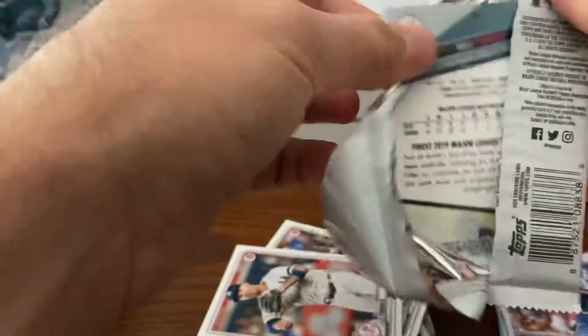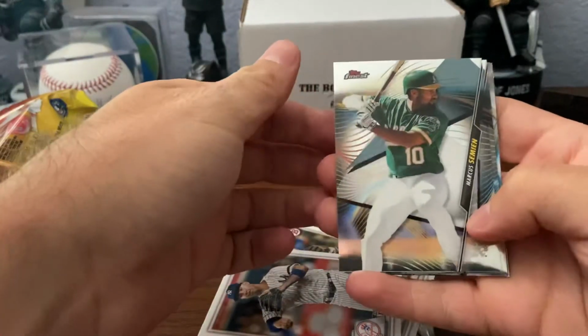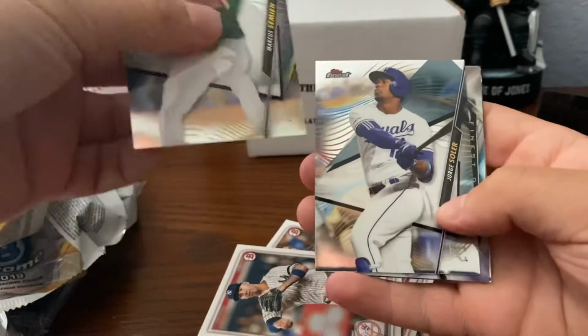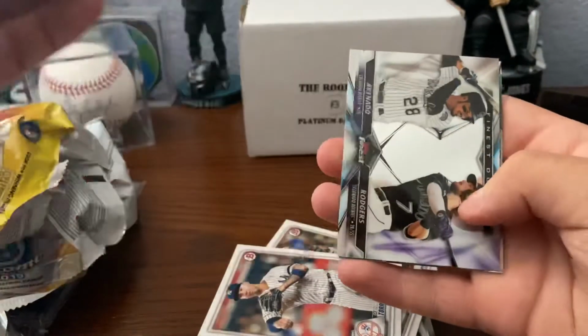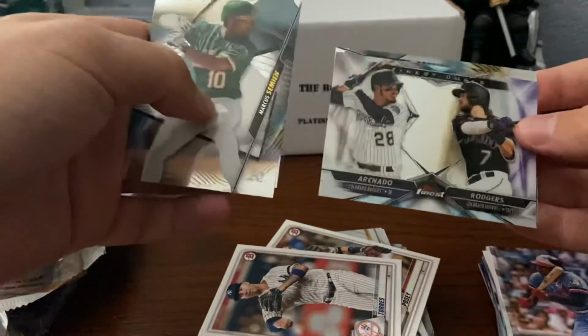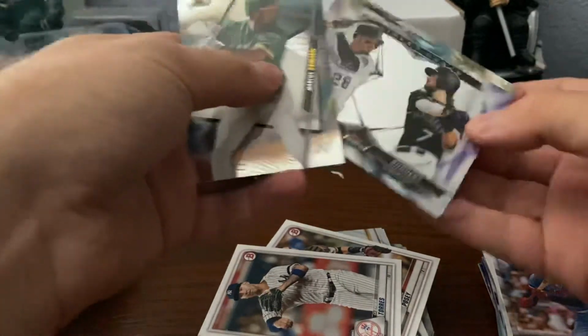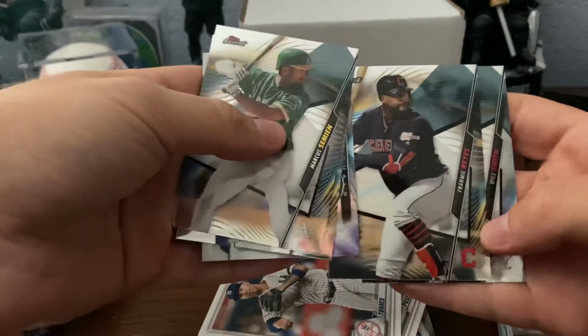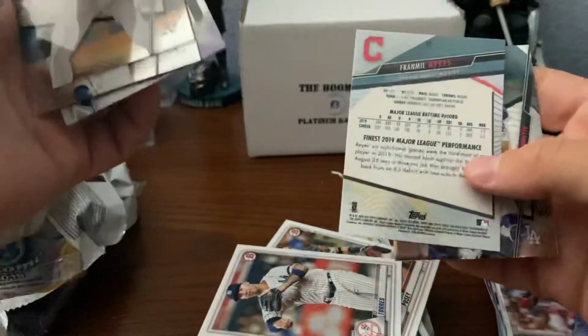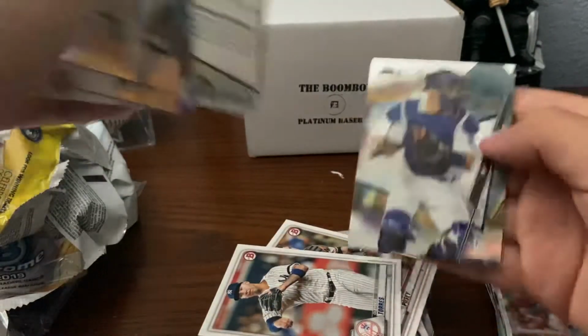And we'll end it off on Finest, which is a 1 in 6 odds, but I also get to open this, so let's see what we can do. See if we can at least get a hit. Marcus Semien, nice looking cards, there's the back. Jorge Soler. Got a Rogers Arenado. And it looks like we got a Framil Reyes. I can't tell if that's gold or not. Nope. And Will Smith.